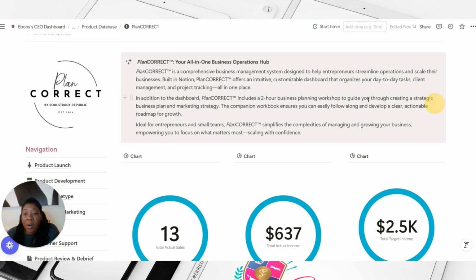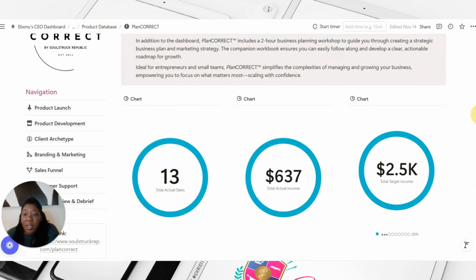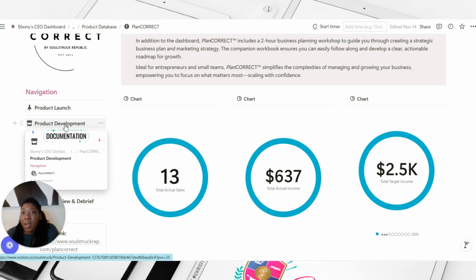And then we have our product overview, which just tells us about the product. And then this is kind of like a portal for the product itself. So here's where we have the launch checklist whenever we launch it. We have our product development, where we outline the product, the features, the benefits, all of that.